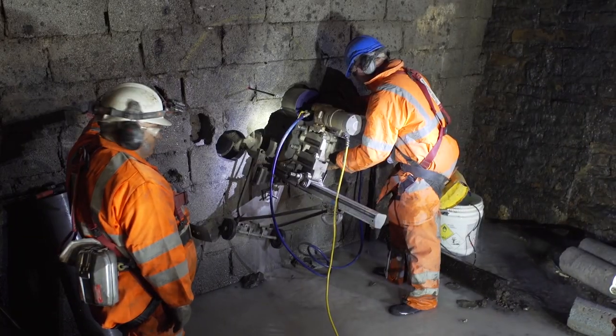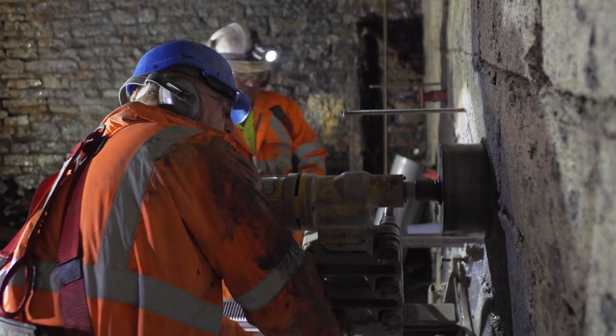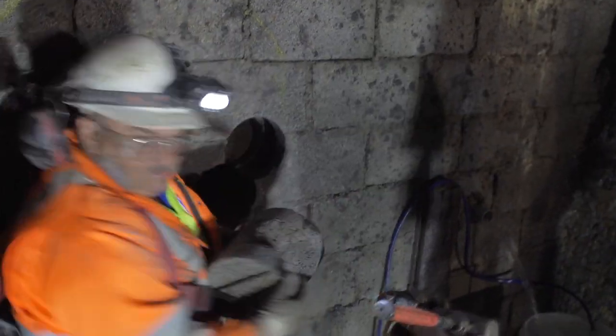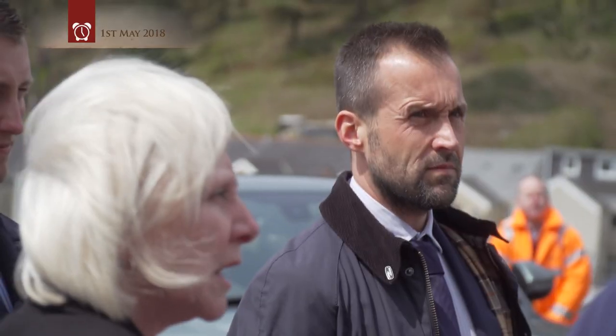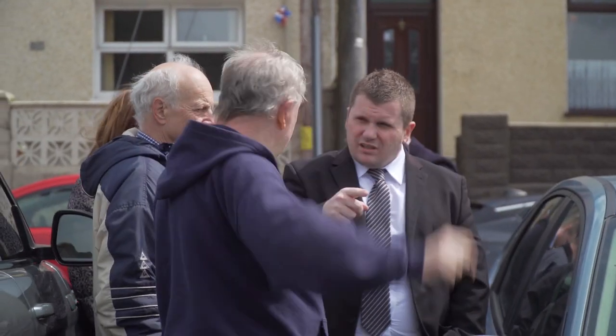That said, restoring Rhondda Tunnel for public use will not be cheap. There's much to do both inside and out. But the society is clear, the benefits will outweigh the costs, and it's developing a business case to prove it. The big question is whether those in authority can see the vision and have the courage to support it.